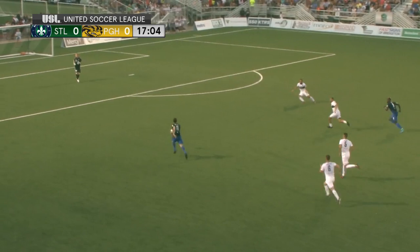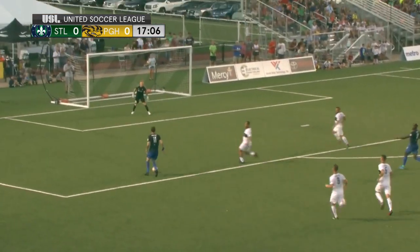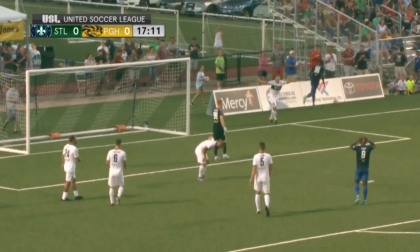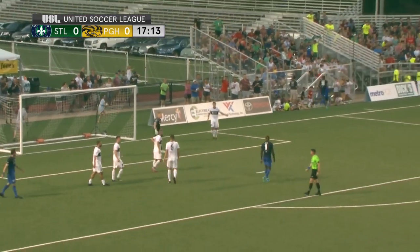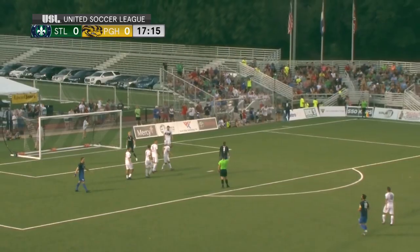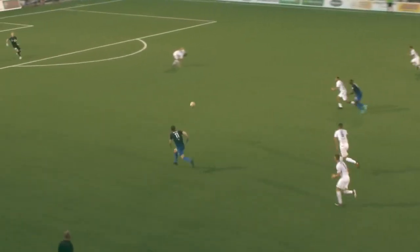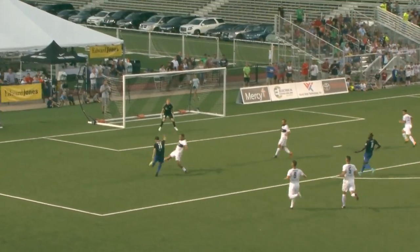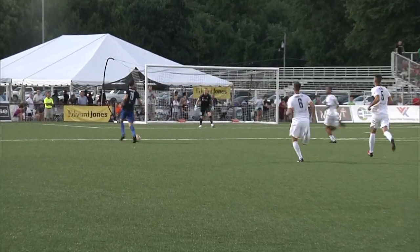That's sent forward. Herzog, he's going to be all by himself. He slows down, takes the shot. Another big save by Grinwis. But if you're Corey Herzog, why do you take so long to get that shot off? All he has to do is get it to his right foot, right around the 18, and he's one-on-one. He took too long to get it to that right foot.